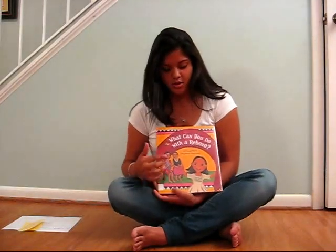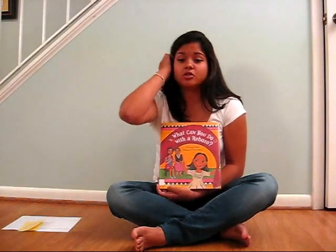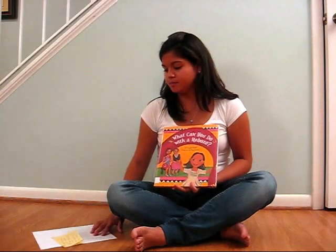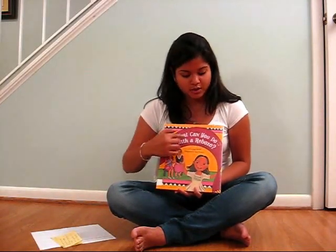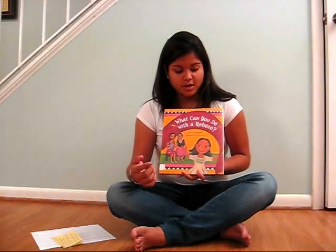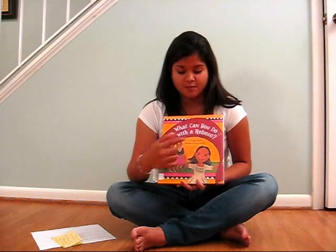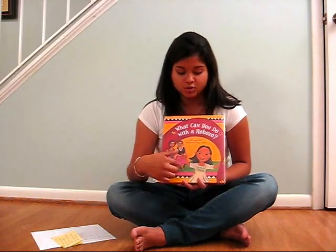So, today we're going to be reading a book that talks about part of the Hispanic heritage. This book is written by someone of Mexican descent. Mexican descent means that the person is born in Mexico, okay? This book is called What Can You Do with a Rebozo? Okay? And it was written by Carmen Tafoya. And the person who drew the pictures, her name is Amy Cordova.